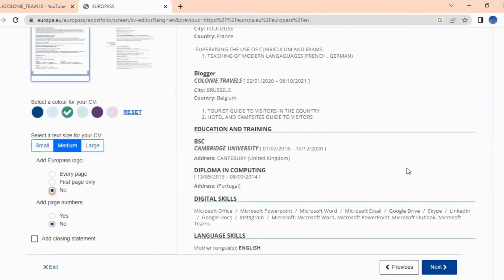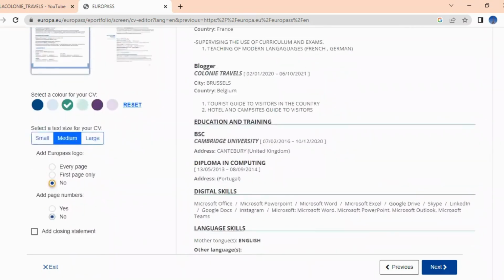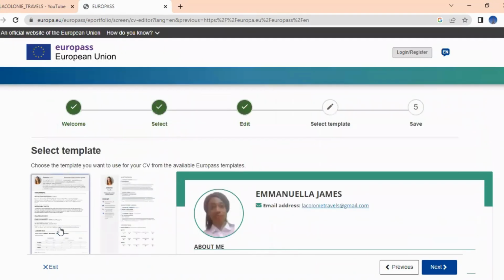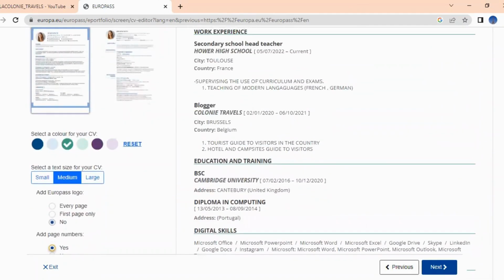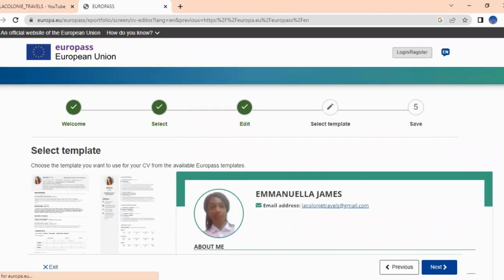All right, you also have options of add page numbers. Okay, so do you want the pages to have numbers? If you don't want to, click on no. If you want to, you click on yes. So let's click on yes and let's see what to have. Do you have page numbers? No, that's because my CV is just in one page. That's why I have this. So I click on no and then we'll continue.